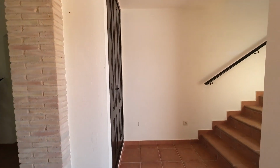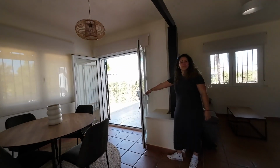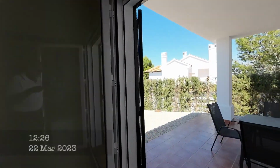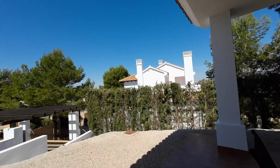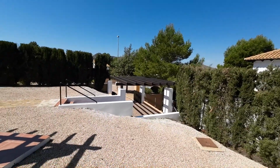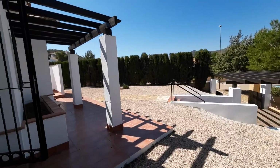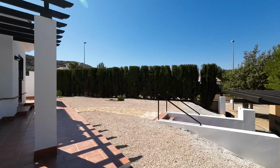So you're going back out into the porch. You've got a staircase going up there. We'll go up there in a moment, but we're going to go outside onto the sun terrace. Now at the moment, we're sort of midday, so the sun's coming round. It's always nice to be in a bit of shade. So you've got a big plot. You've got parking there, off-road parking. You've got steps going down. The garden's already been done, if you're not into gardening.